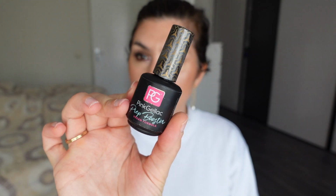And my last empty is this Prep Booster from Pink Gel Lac. Now, I think I've talked previously about how I got really into gel nails last summer, so I have the whole setup now. I have the lamp, I have a bunch of colors, I have a bunch of top coats, base coats, anything you can think of that goes with gel nail polish, I probably have it. But this is something that came with the original kit that I bought, and it is essentially isopropyl alcohol and I think a couple of other things, and the whole idea is that before you apply gel nail polish you have to make sure that your nails are dry as parchment. Like there shouldn't be any oil or water over there because then stuff isn't going to really stick properly. So this is what they offer in their range for that.